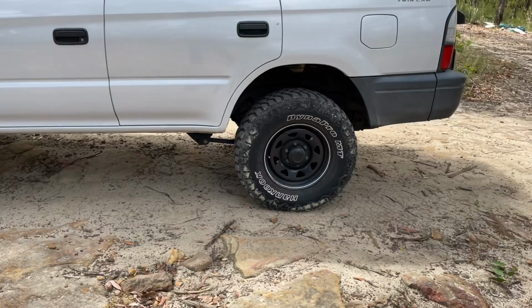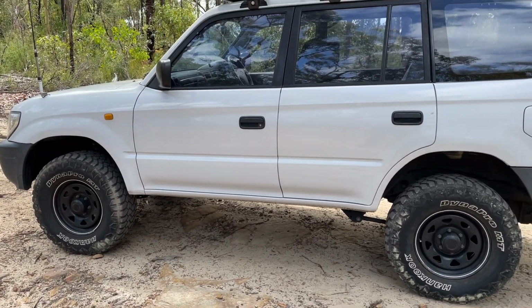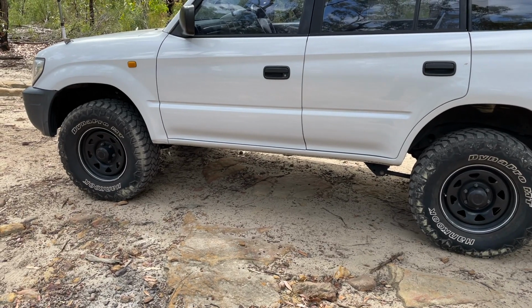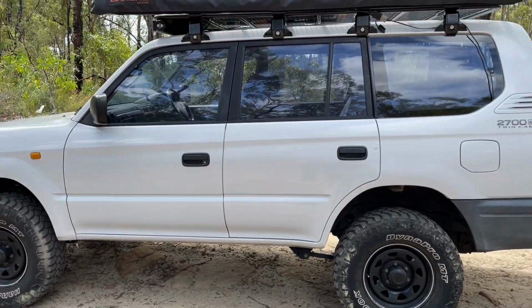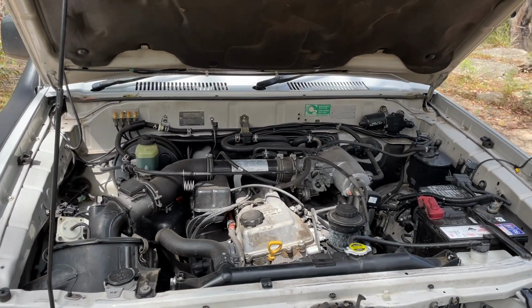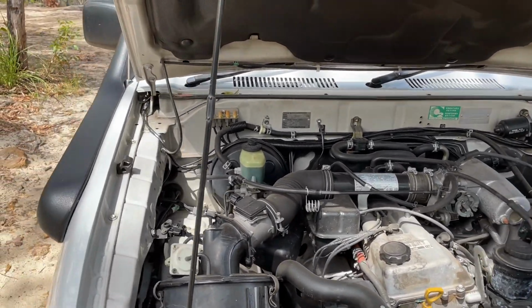So I'd say the most important things to do on any four-wheel drive would be wheels and tires. Just get some aggressive, capable tires on there, and a little suspension lift, at least 2 inches. I'll show you what I've done under the hood. There's nothing crazy under here, it's just a couple of basic little mods.